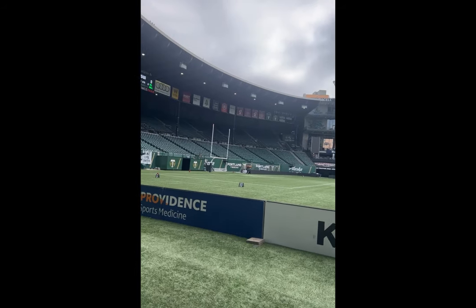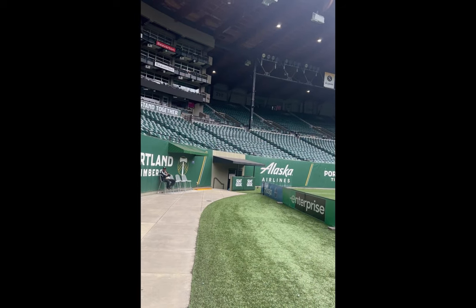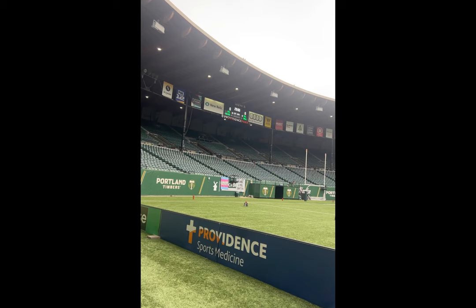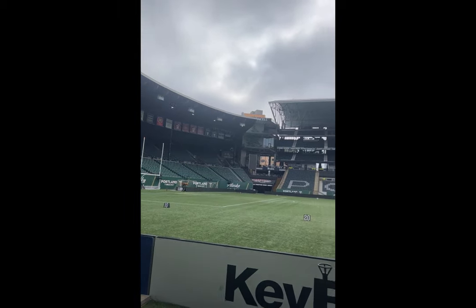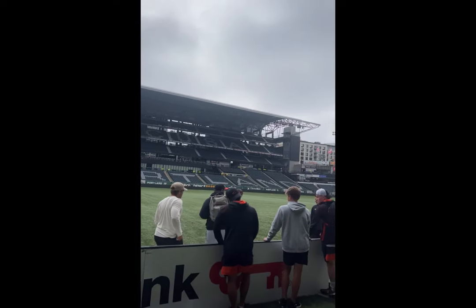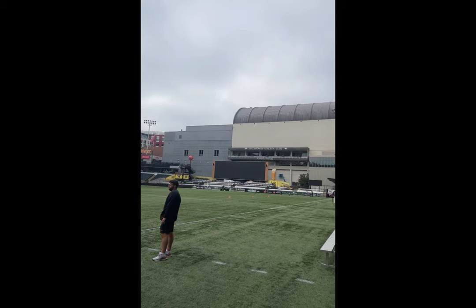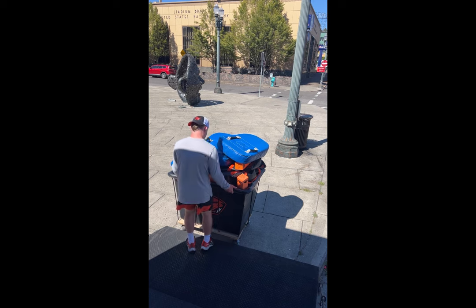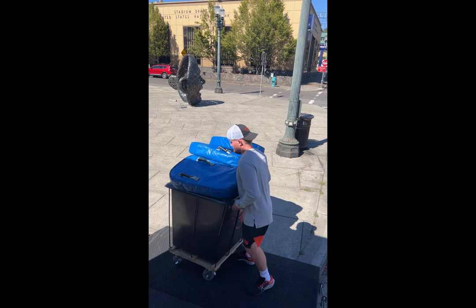Welcome to PGE Park, home of the Portland Timbers. Well, I'm not going to really show you the team coming in and the practice. We might do that on a different video. This is just more about what our equipment staff does. So this was pretty much it. Then they came in, did their thing, and then we went back to loading the truck. So here we are, back to loading. All that we took in, all coming back now. Part at a time.